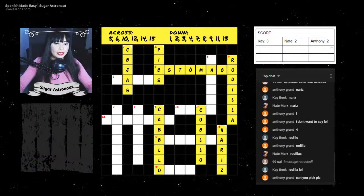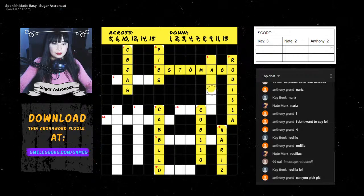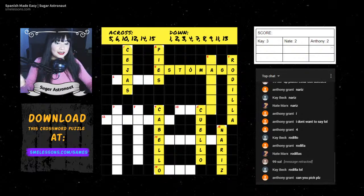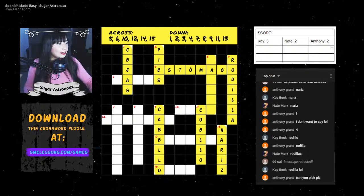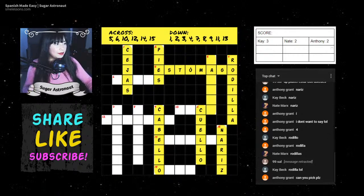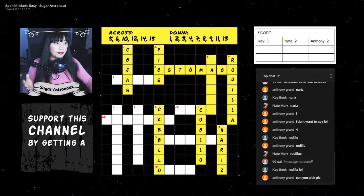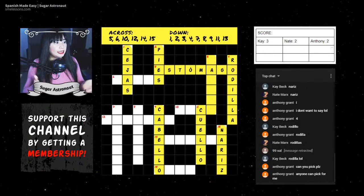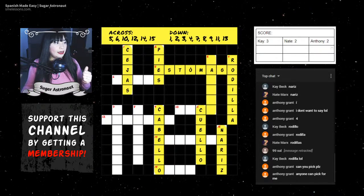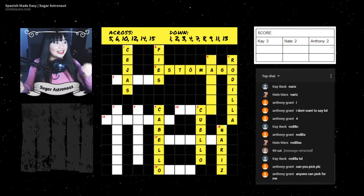Sure. Let's do 3 down. This one right here. That one has 6 letters. And the definition is the upper part of the human body, or the front or upper part of the body of an animal, typically separated from the rest of the body by a neck and containing the brain, mouth, and sense organs.